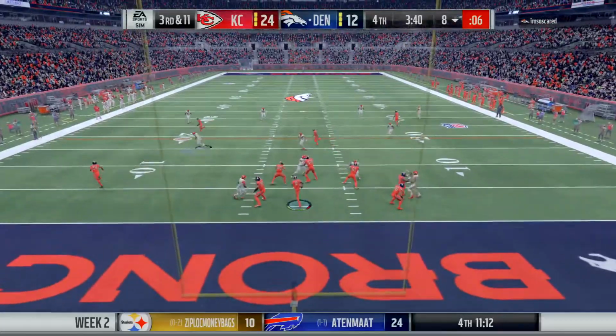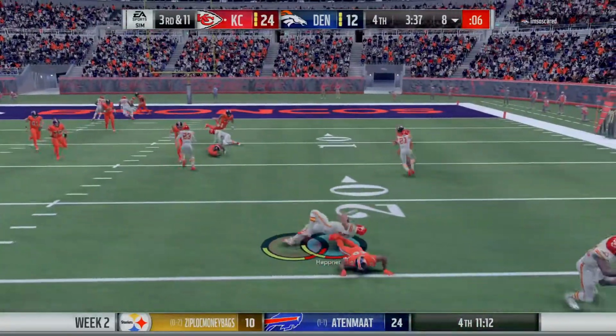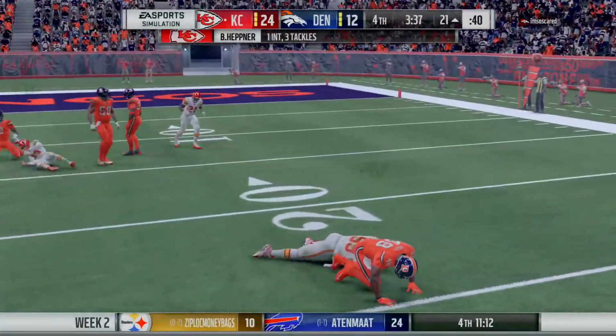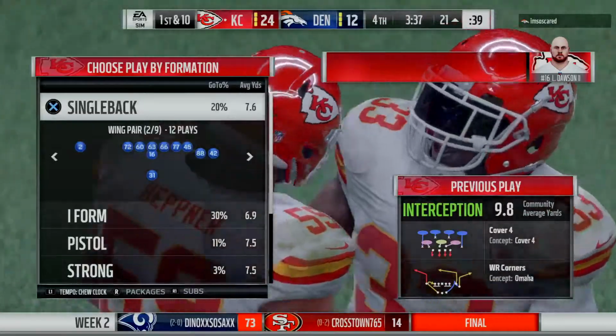Back to throw. And he fires one that's intercepted. Picked off at the 20. And his guys are going to take over at the 21-yard line.